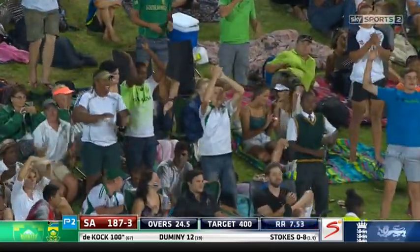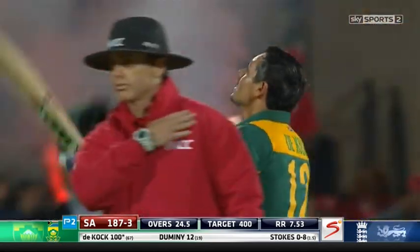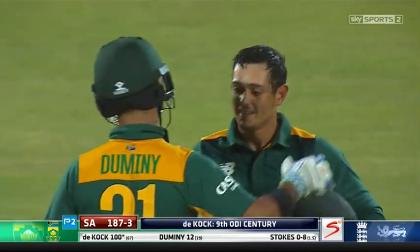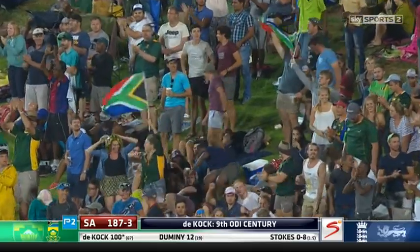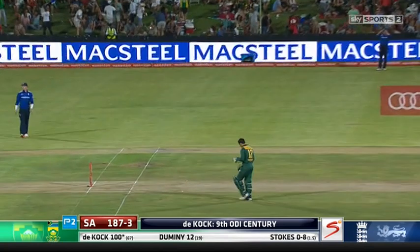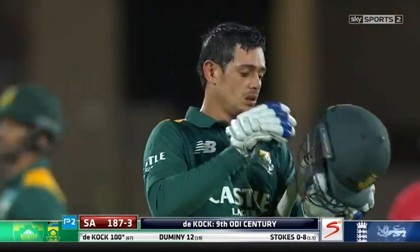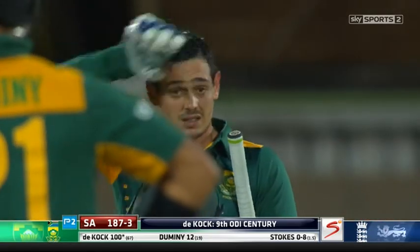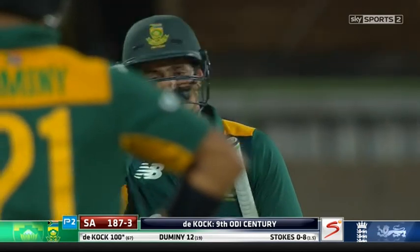Whips it away, Quinton de Kock, and brings up 100. It's been a superb innings for him. It's his third 100 in 4 one-day innings of the current form. His 9th overall. He's got a magnificent conversion rate, and he's been absolutely superb here tonight. Laid the foundation for South Africa, and he sits with 100 off just 67 deliveries. Lots of overs left for him as well. Absolutely brilliant, Quinton de Kock.